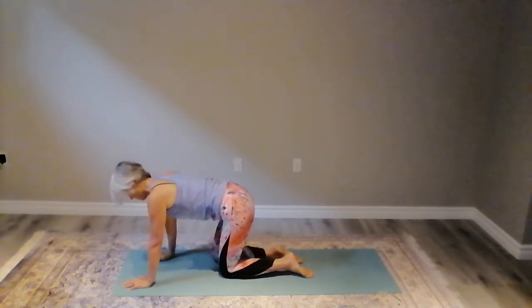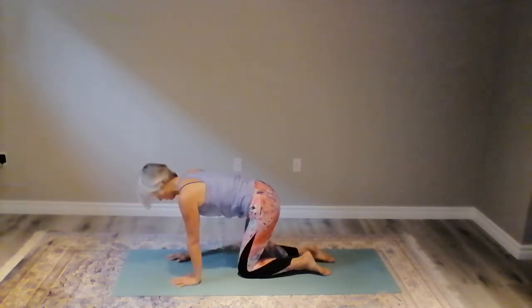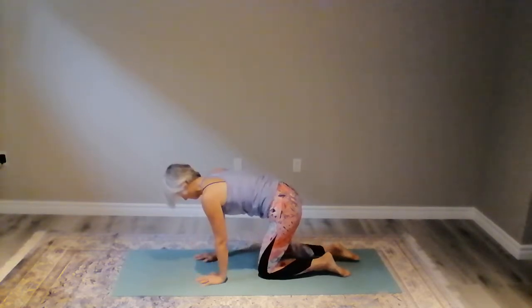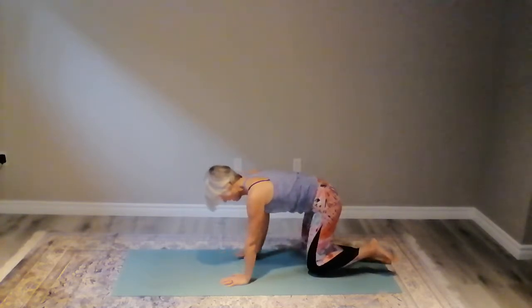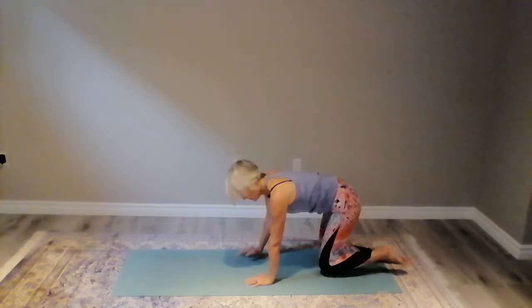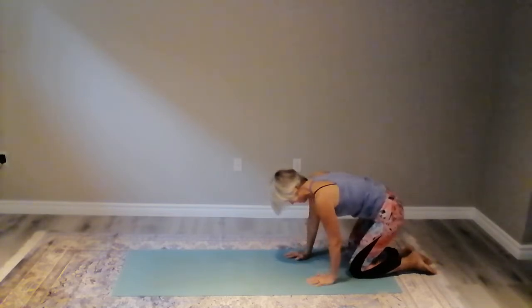Now backwards. And the tendency is to go really long. I want you to make these as little as possible and as controlled as possible. So you're trying to keep your knees under your hips the whole time and your hands under your shoulders. It's harder than it looks. Good. Okay, give your wrists a little shake.